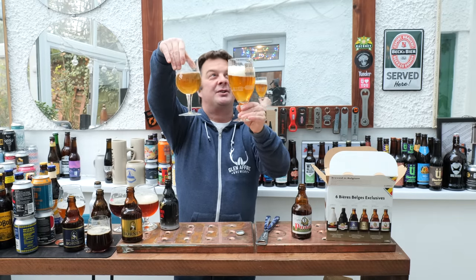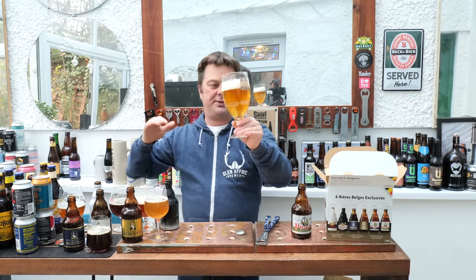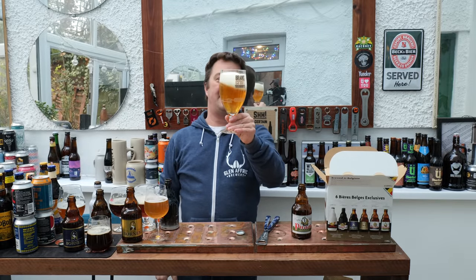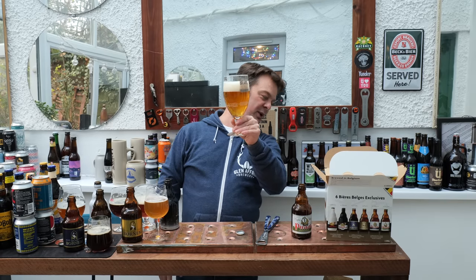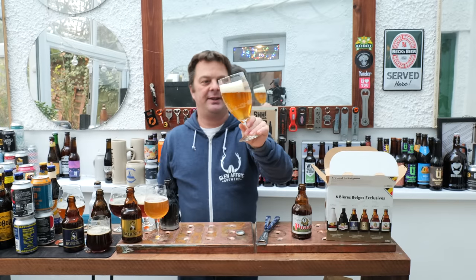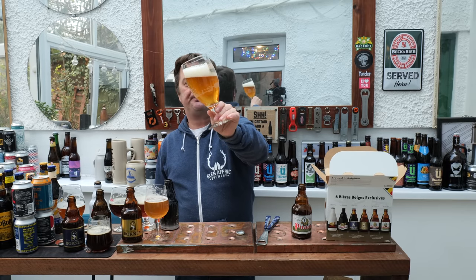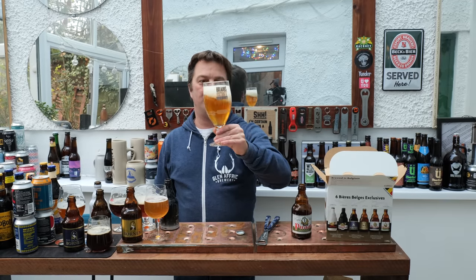Again, two beers. Actually, no, 1.5% ABV difference between the Bornham triple and the Piraat triple. But a two-finger white head, good carbonation, golden amber in colour. Aroma.